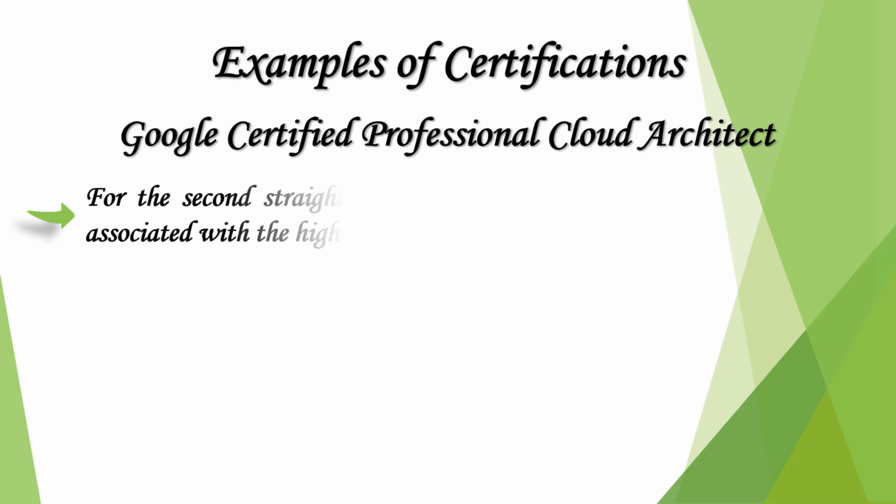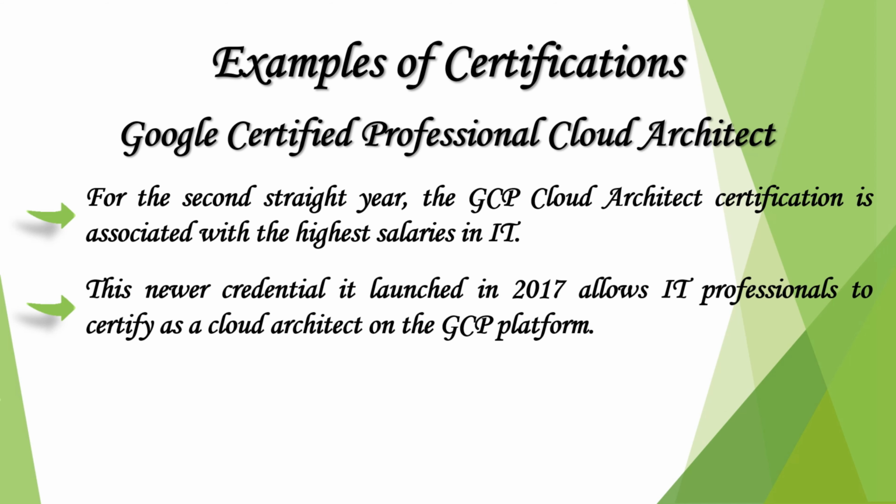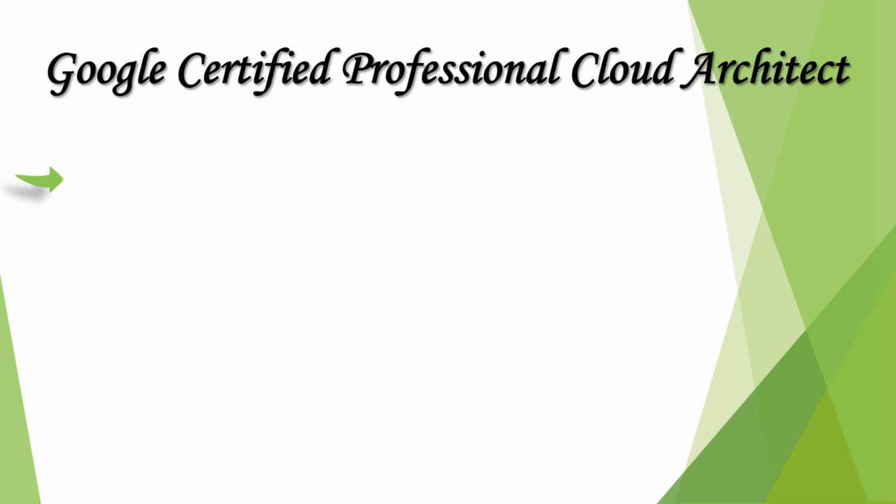Google Certified Professional Cloud Architect. For the second straight year, the GCP Cloud Architect certification is associated with the highest salaries in IT. This newer credential, which launched in 2017, allows IT professionals to certify as a cloud architect on the GCP platform. It demonstrates the ability to design, develop and manage a secure, scalable and reliable cloud architecture. They are in such demand.